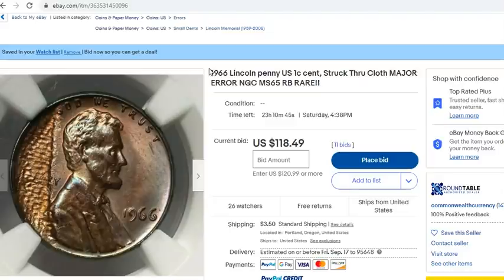Now, the cheapest service to use would obviously be ANACS. They've been around a while, and since they're directly competing with the big two grading companies, they have to be a little bit more competitive with the pricing. So that's the extra value proposition that they offer for grading with them, and that's across the board, from just regular coins, going up to varieties and errors.